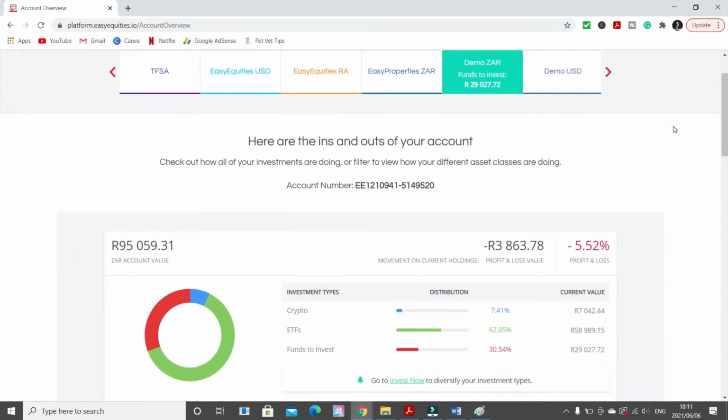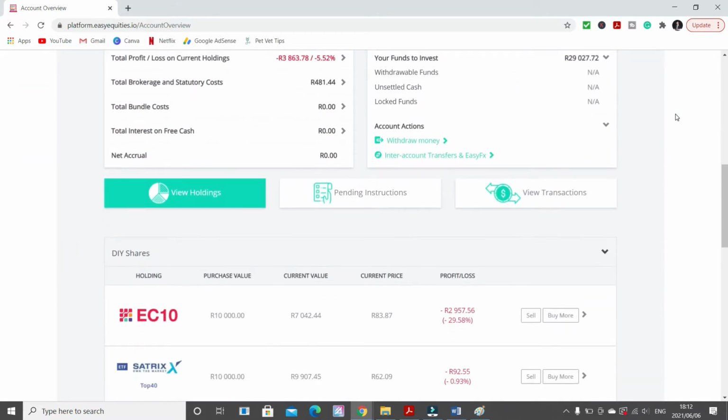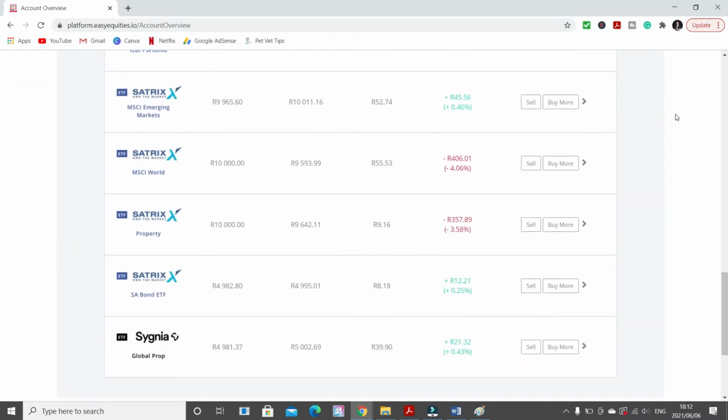But guys, if you want to dip your toes into the stock market but you are still a bit afraid to use your own money, then you can always start with a demo account, such as what can be found on Easy Equities. This allows you to buy shares or ETFs just like you normally would and then see how they perform. This is a great way to familiarize yourself with the platform and to practice investing without taking any financial risks.